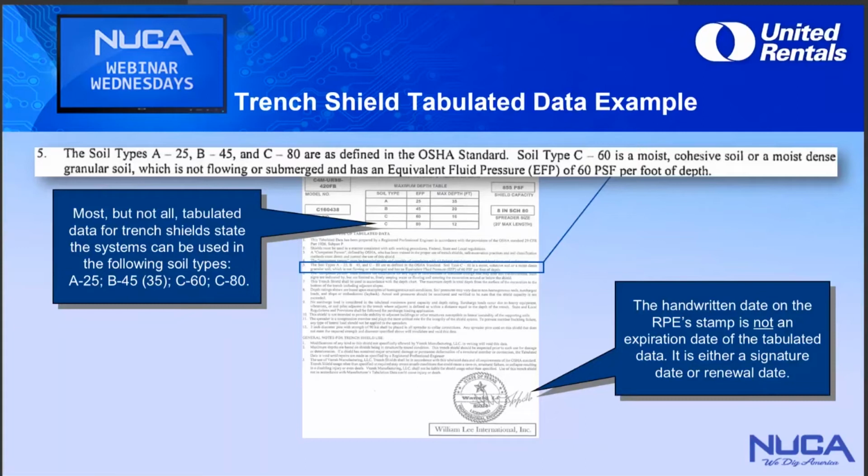It's important to also note that as we recognize in this example, the stamped drawing at the bottom right, there's sometimes a misunderstanding of what the date on those stamps are. It's not any type of an expiration of the use of that system. It's important to recognize that that date simply means it's either a signature date or a renewal date.